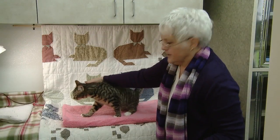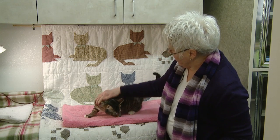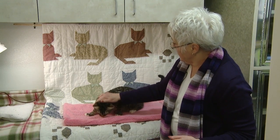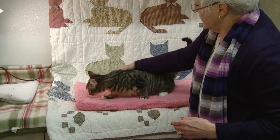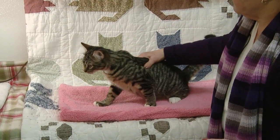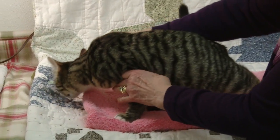What a sweetheart. This is an older kitten that, as you can see, is a brown tabby and white bicolor. This cat has an absolutely remarkable coat. The striping on it is very distinct, and it doesn't end.